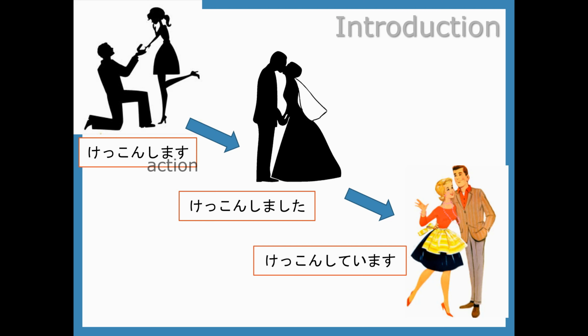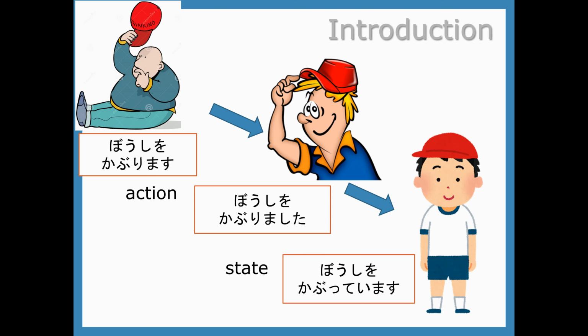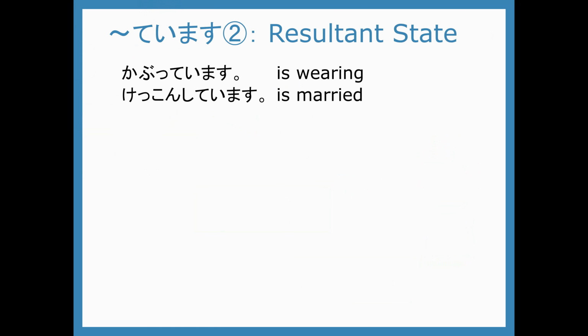Here's another example. We are learning a new verb in this chapter. かぶる, which means to put on a hat or a hood, something that goes on top of our head. So we can say 帽子をかぶります. He puts on a hat. And 帽子をかぶりました. He put on a hat in the past. So then, what has changed about him? He is now wearing a hat. 帽子をかぶっています.